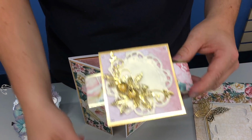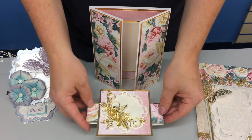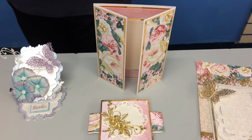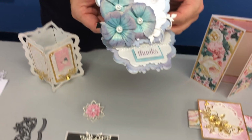But it's a real essential die in my estimation that I think you're going to use time and time again if you've got it. And again, it's a really good one for adding sentiments or names on envelopes and bits like that. So one I think you might use quite a bit. Then on to our next card.